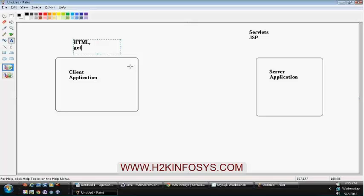So the client application can also use Java, or he can use a static reference like a normal HTML page. He can just ask, I want the resource located at the server. For the server, we'll again have the identification by using IP address and port. So the client can ask, I want the resource that is available at the server, which was described by using the IP address and port.